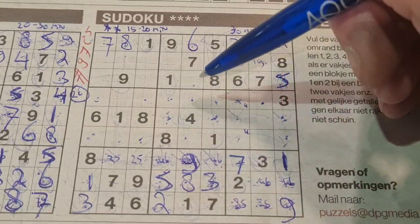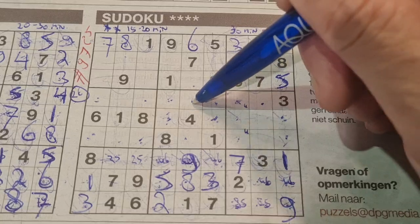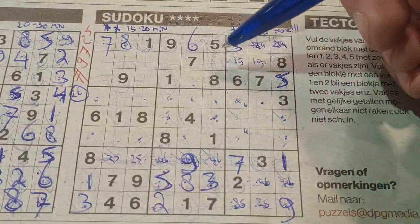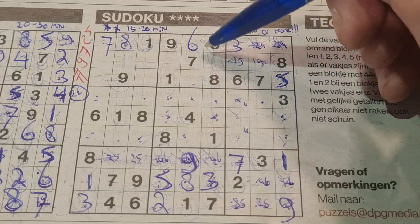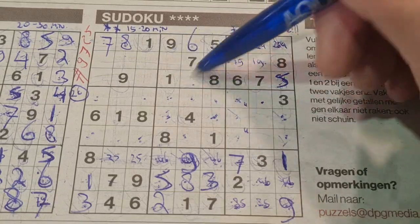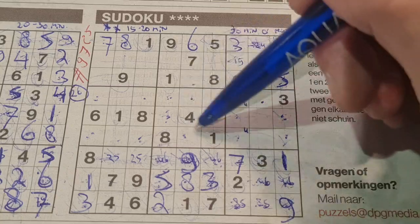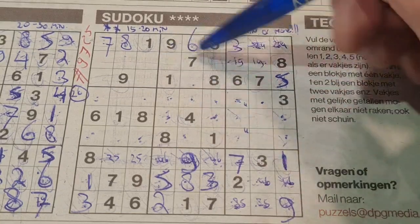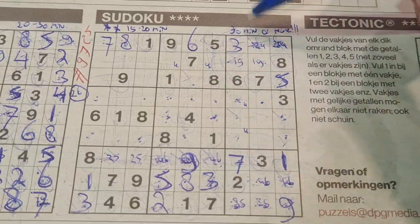Need a 7 there. Need a 5 here. Need a 3. Oh, well. 2, 3, and a 4. Well, we need a 4 in this big square. We have a 4 in the middle column, so no 4 there. So the 4 could be here, could be there.